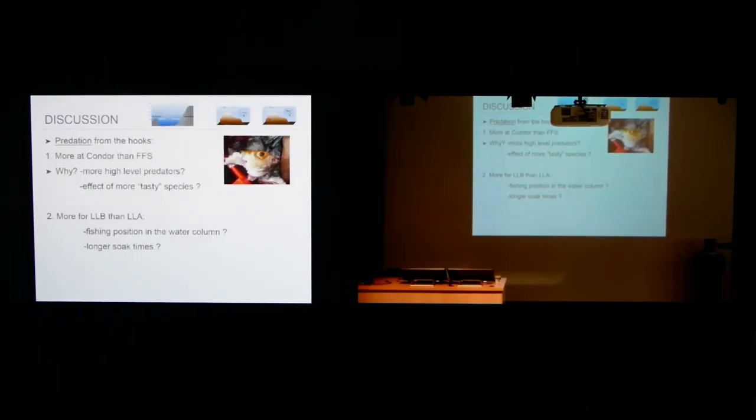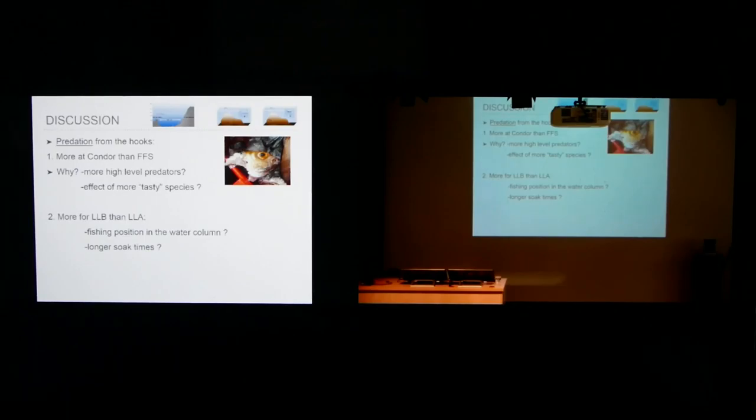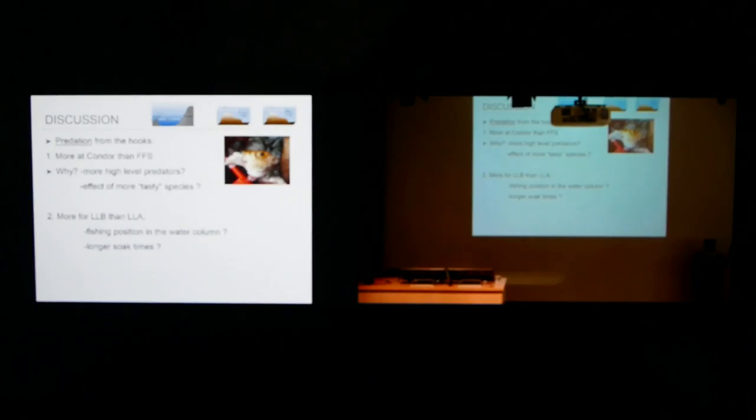One factor that was changing both between Condor and the Far Field Station and between longline B and longline A was the predation on the hooks. So we found higher predation at Condor than at the Far Field Station. Why is this? It could be an effect of more high-level predators eating the fish from the line at Condor, but also maybe an effect of more tasty species at Condor, because it was mainly the black scabbardfish and the common mora that were eaten from the hook. So that could be an effect of these species also occurring more around Condor, and that could be the reason why this happens more often around Condor.